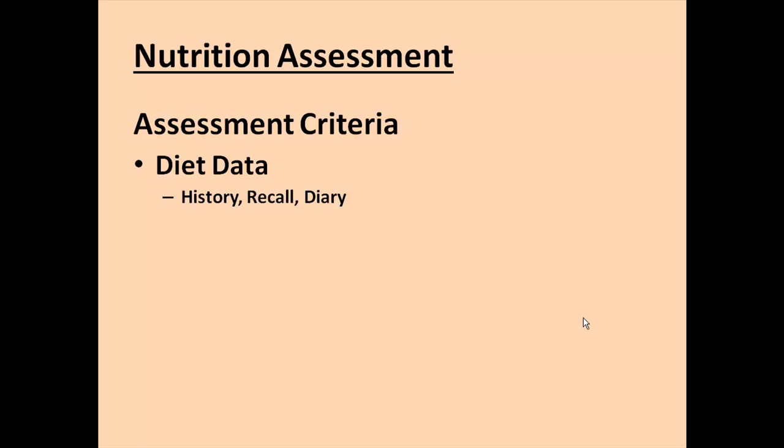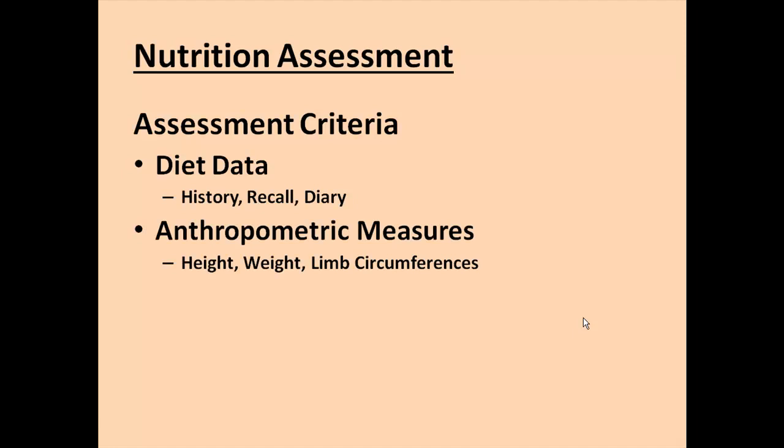But this diet data can give you some pretty good information about nutritional status, whether it could possibly be a primary issue or a secondary issue. And so the diet data would give you a good indication of what their intake is, so they could either rule in or rule out a primary undernutrition or malnutrition type of thing.